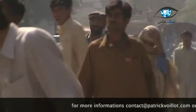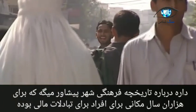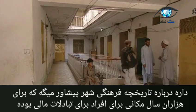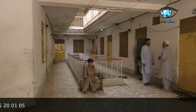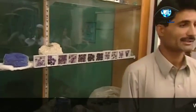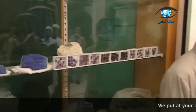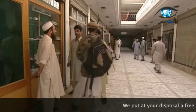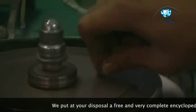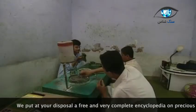Peshawar, the capital of the northwest province, was the gateway between Central Asia and the subcontinent. Today it is an observation point for the conflicts that grip this region. Peshawar has been a stopping place for travelers for thousands of years. It's a city of every type of trade and commerce. Murtaza goes straight to the jewelry quarter. The gem cutters are situated in Kabul Street on his route.